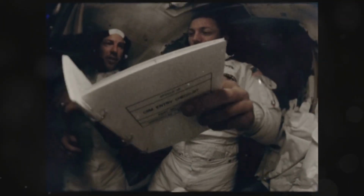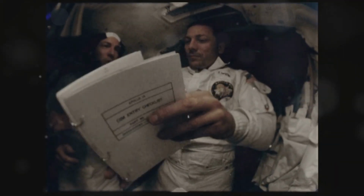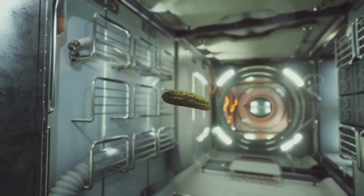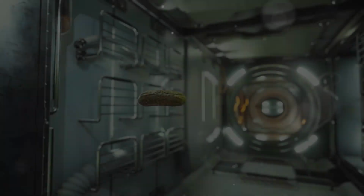What happens if food expires? Do they have to throw it away? Yes, expired food is not consumed. Each food package is carefully monitored for its expiration date. If food expires, it's set aside to avoid any health risks. Space agencies conduct rigorous testing to ensure food safety.